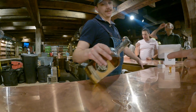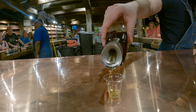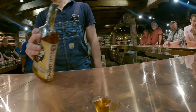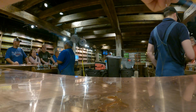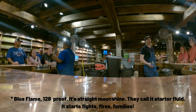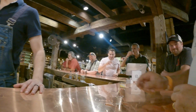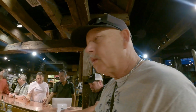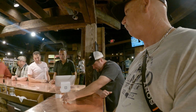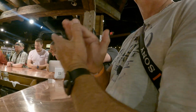Is this the one you've been waiting for? Yeah, this is what I was seeing in all the magazines. Oh yeah, this is very popular. Oh no. Happy? Okay. I can handle it. Can you have both boards? All right, here we go. Cheers. Now we got Blue Flame, 128 proof. It's straight moonshine. Good God. Okay. Starter coming up. Starts fights, fires, families. Okay, I'm passing. I'm holding right here. That's where I hold. Oh, that wasn't that bad. Glad I passed on that one. I'm watching his face over there.